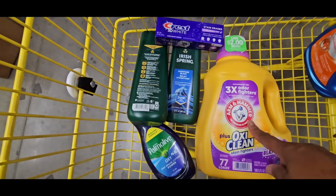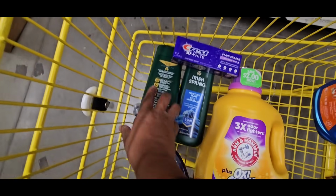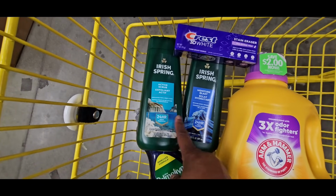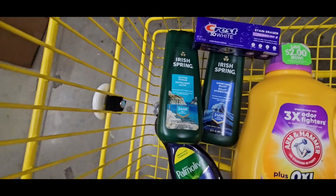First of all, I'm paying $1.89 for this Arm & Hammer. Then I got a $2 coupon, which is awesome. Then I got my Irish Spring that I'm paying $1.89 for, that I can put in a gift basket for some guy or a teenager, okay? So that's a great deal.